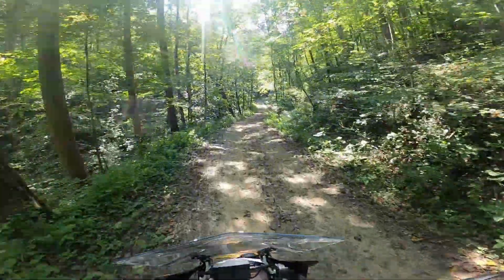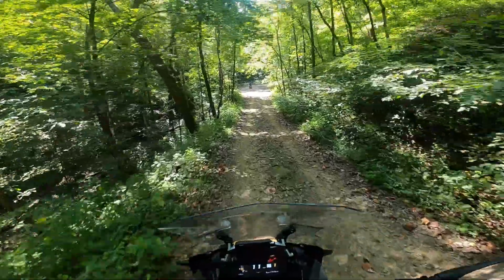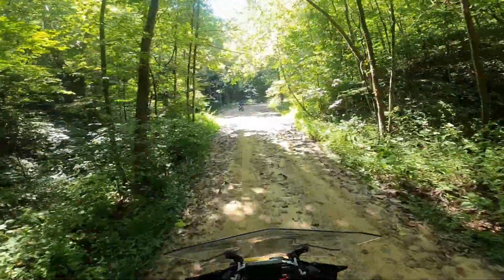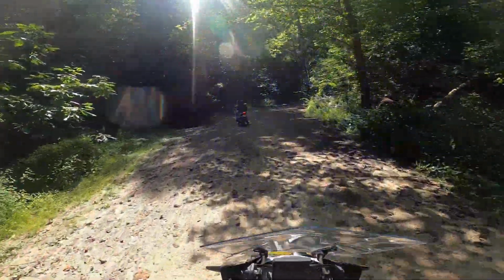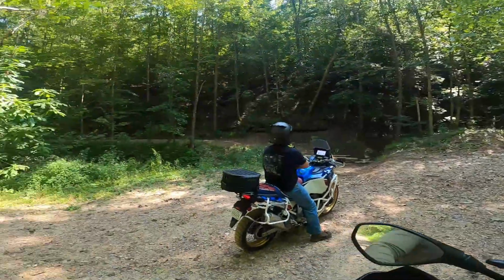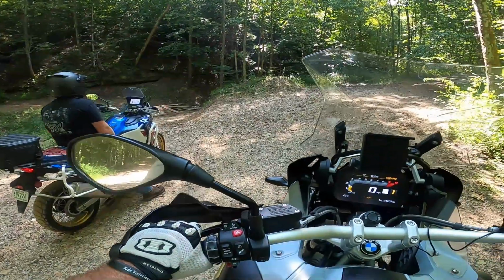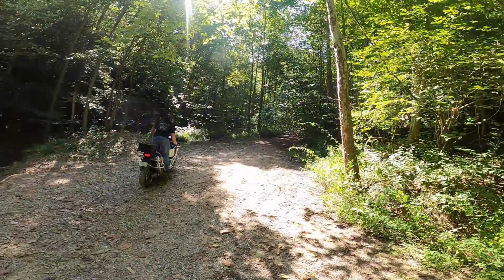As you bank a right at the end of the hill, you'll come to a crossroad. To the left, there's a sketchy-looking but sturdy enough wooden bridge, and to the right is an even sketchier section of road. We went for the sketchier section of the road. We should have taken the bridge. If you come down here, take the bridge. Damn. After a quick recon of said bridge, we were back on our way.